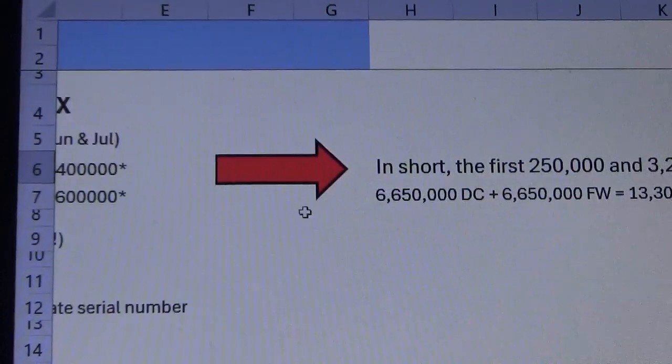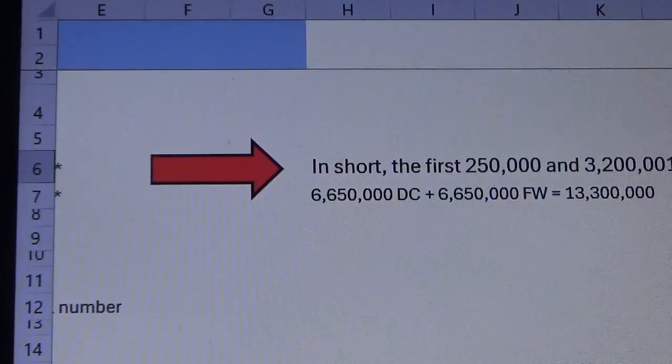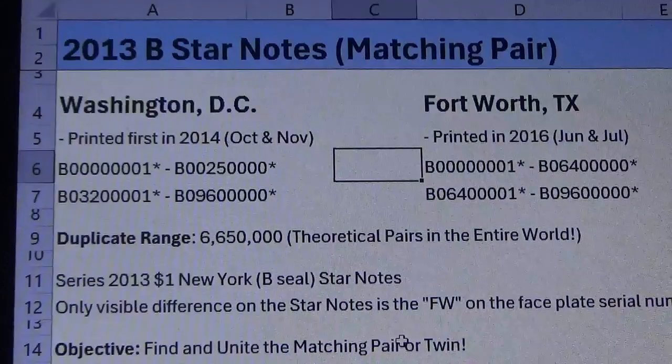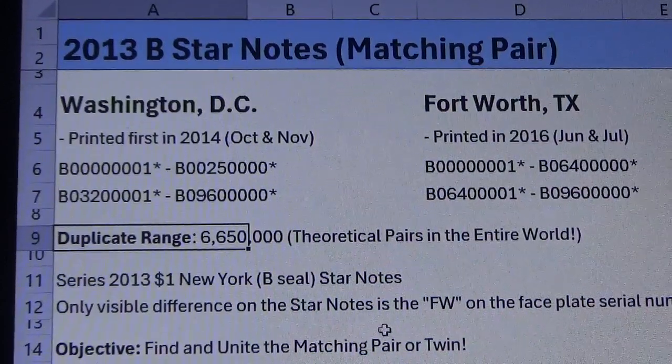Okay, so as a result, you have that 6.4 million plus the 250,000. When you add that up, you're looking at 6.65 million from Washington, D.C., 6.65 million from Fort Worth, Texas, and that's where that 13.3 million of the specific bills that qualify, okay? And so what that basically boils down to then is just 6.65 million duplicates or theoretical matching pairs in the entire world. All right.